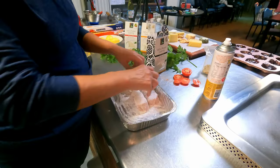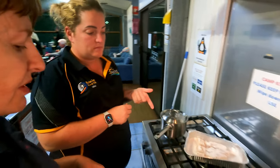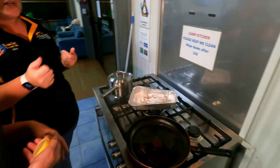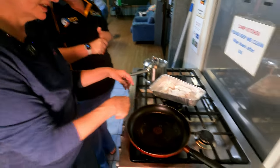So we're going to pan fry these. Chuck it in. Obviously, you coat it with the mix, oil your pan and then just put it in, and then squeeze some fresh lemon over it once you start getting it to that sizzle point. All right then, so I think they're good now.